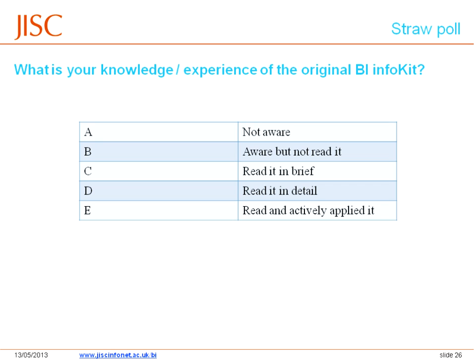As you can see, there on the screen are some grades A through to E, and perhaps if you could just use the voting panel within the participants pane on the left hand side of the screen, just to press the letter which most closely corresponds to your experience, whether you're not aware of it at all, or whether you've read and actively applied it, or somewhere in between. It'd just be useful for us to get a sense in general. I'll give you a few seconds to do that, and then we can gather the results.